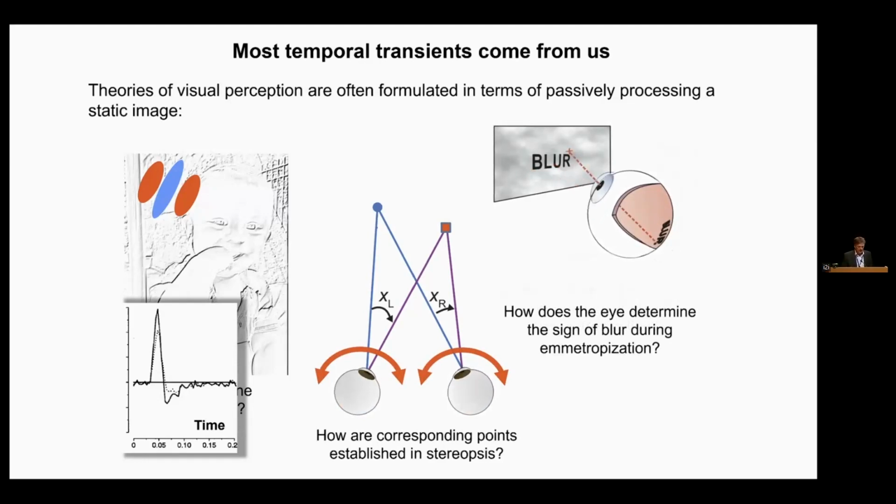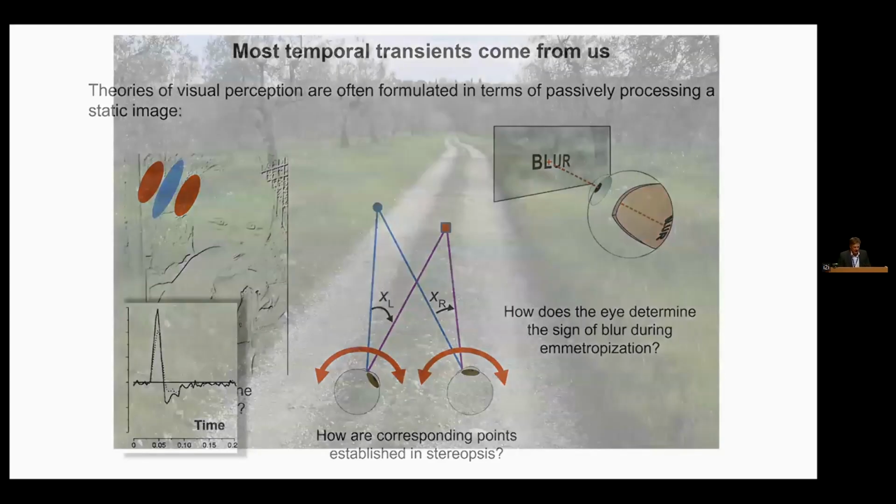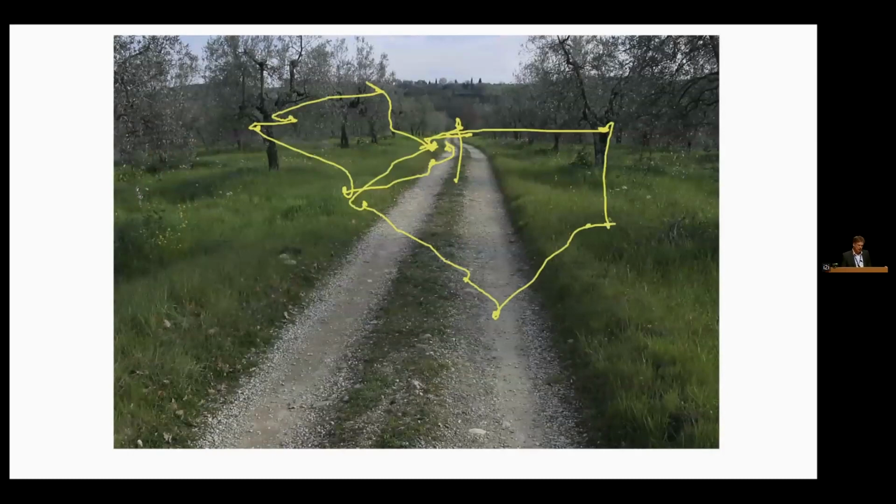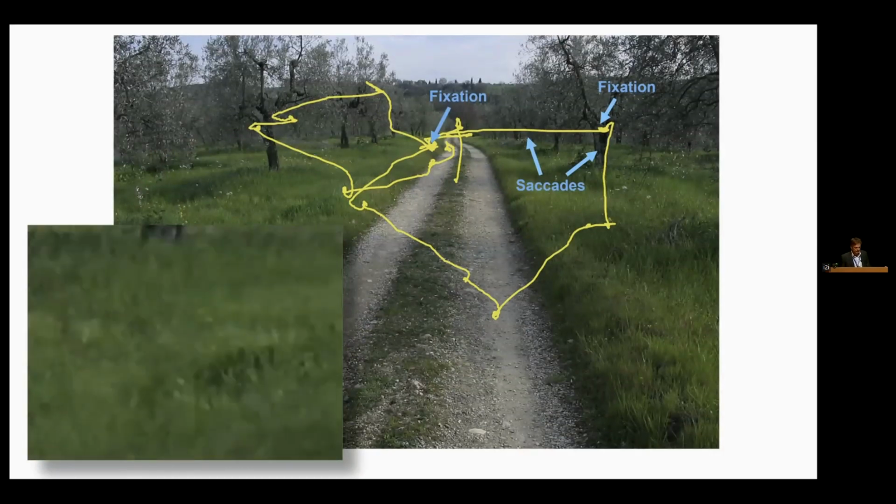To convince you of that, let me take you to my hometown. That's a landscape of Tuscany, just outside Florence. As you're looking around this scene, you're probably not paying too much attention to your eye movements. But what you do is shift your gaze from one point to the next by means of rapid gaze shifts that are known as saccades. This is probably the most frequent movement we make, more frequent than heartbeats. And we spend just a few hundred milliseconds in each fixation point in between those saccades, so that the input to the retina looks something like this.